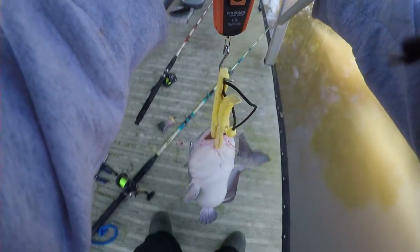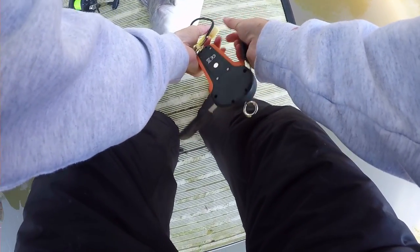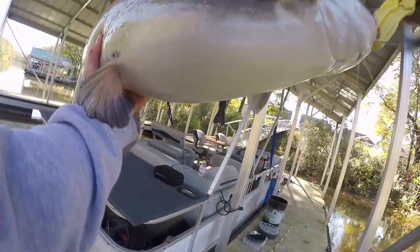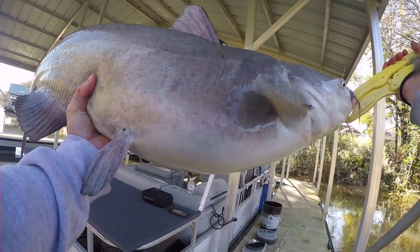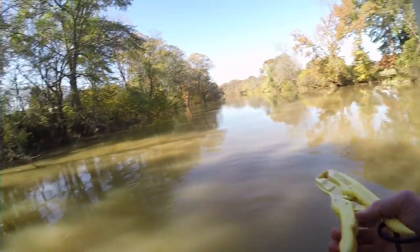Good fish. That is a lot bigger than I thought. I guess with that belly. Makes it a really good fish. That is a beautiful fish. Let's go ahead and release it. 18-pound blue catfish. That's a good start for me.